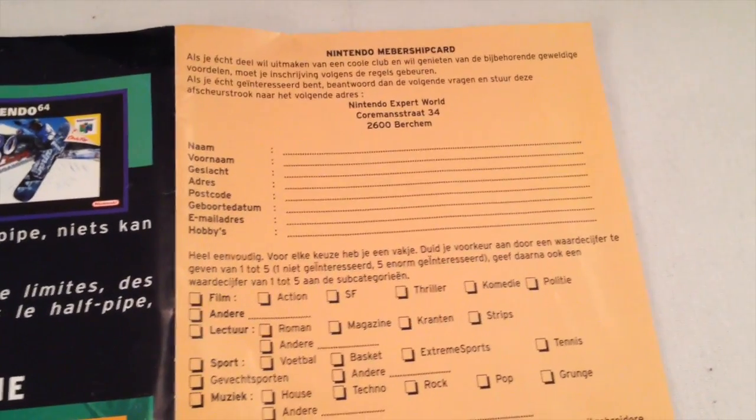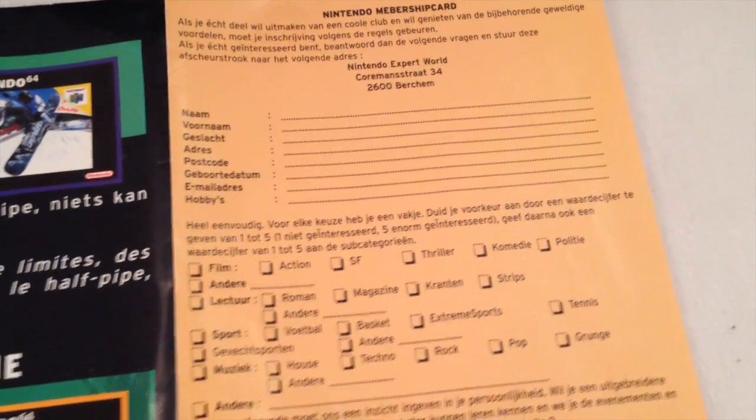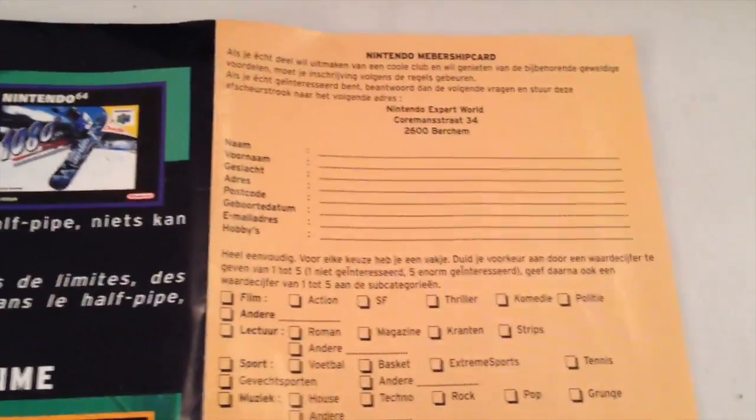I don't know. This on the right hand side here is the voucher. And obviously this guy did not claim the CD. I wonder, how many years is it? Over 15 years in the past, exactly 15 years ago, if I can still claim this. So on the voucher it says, if you want to join a really cool club and take advantage of their great stuff, you need registration done according to the rules. If you are really interested, then answer the following questions and send to the following address. So this is how they did their marketing back then, and I thought this was pretty interesting.